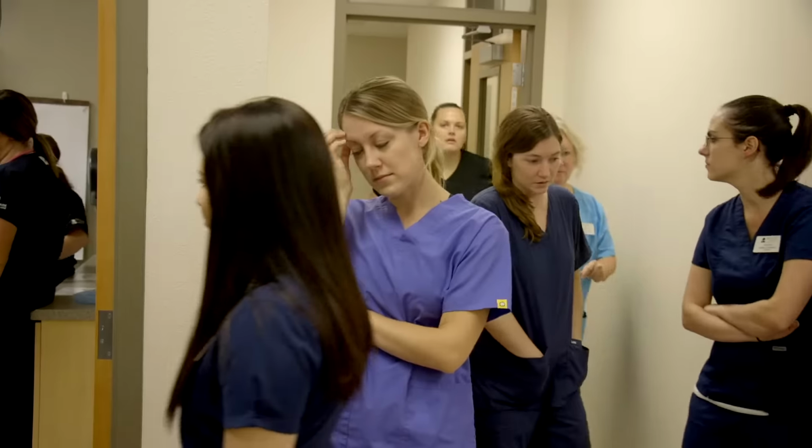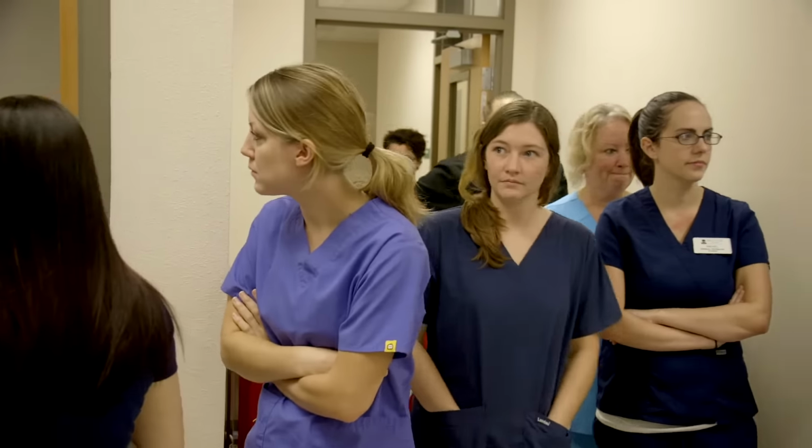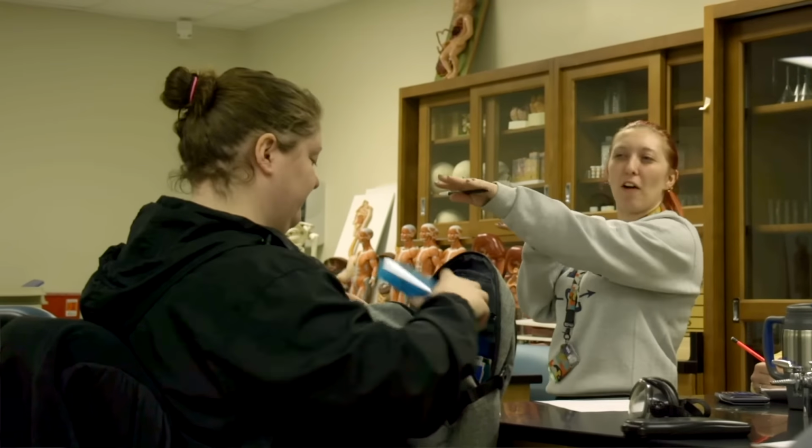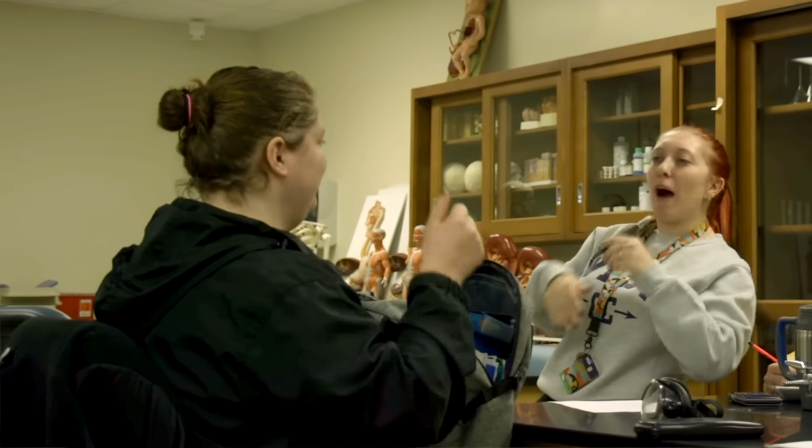When you join the nursing program, you'll join with a group of students that we refer to as your cohort, and you have a cohort on every campus. And there's 16 to 24 students that you'll be with throughout the nursing program. And it's important to make friends in that cohort, to build relationships, because those will become some of your best friends, and also your best study partners because they're going through the same thing that you're going through.